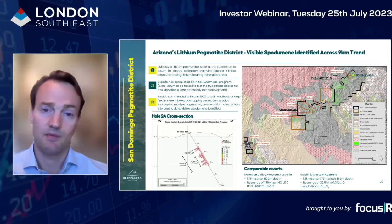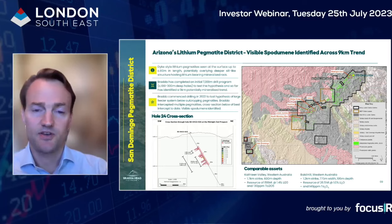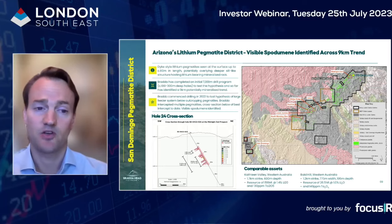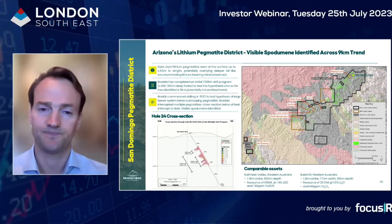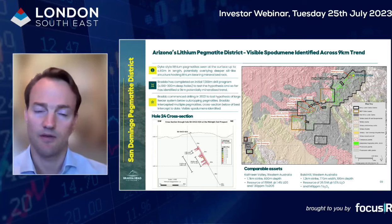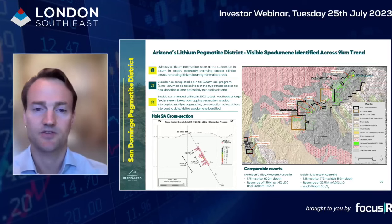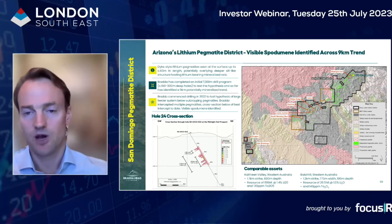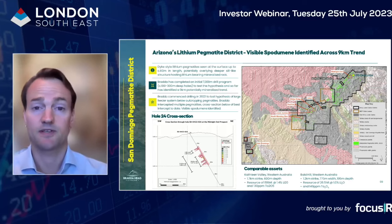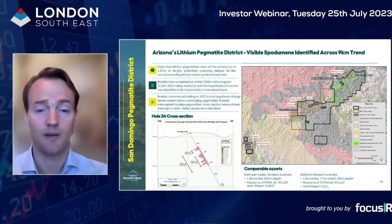We've got 23 square kilometers, and we're seeing a 9-kilometer strike for our lithium mineralization, which is very exciting. You'll see on the bottom side of the screen there, our best intercept from that first drill program, which is 32 meters at 1.6% Li2O. Why is that important? Well, it's shallow. It's just in the top 25 meters of the surface, so easy to get to. From a comparison of assets around the world, a good resource grade is between 1 to 1.4%. And for example, lots of the mines in Australia, where the majority of pegmatites are, their cutoff grade is 0.5%. So that grade profile is very good. And it's very exciting for this first drill program.